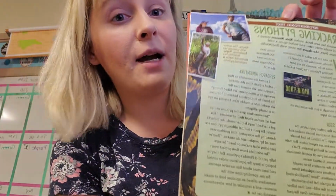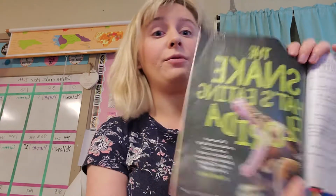All right. The other text that goes with this one is tracking pythons. So this is a paired text. There's actually two texts that are talking about a similar topic that go well together, and we'll be reading both of those. All right, so we're going to start on page 15.